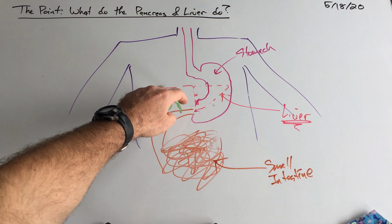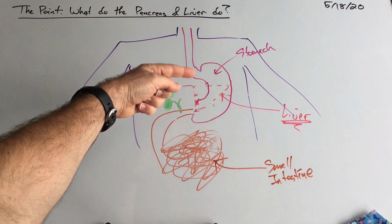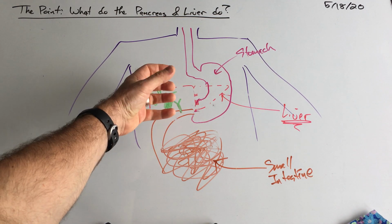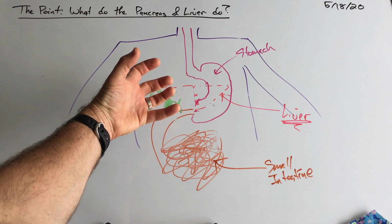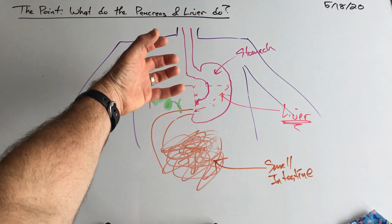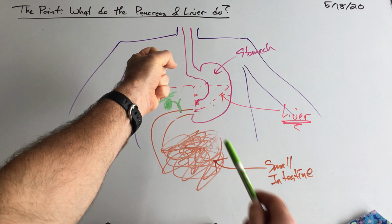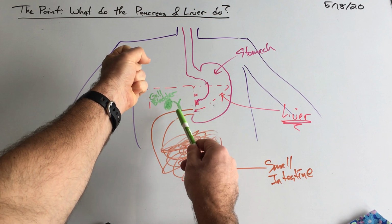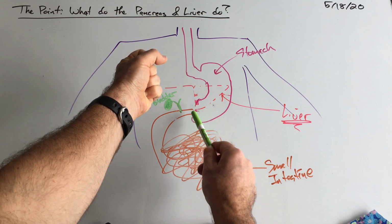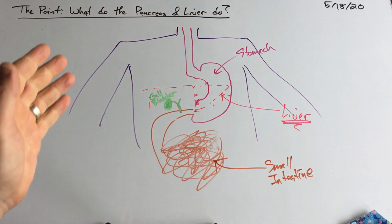And that way the liver doesn't have to make a ton of it all at once. It can just kind of make it all day, and the gallbladder can just hold on to it until we eat. And when the food comes out of the stomach into the small intestine, the gallbladder can just squeeze, shoot all of its chemicals into the small intestine when the food passes by, and then off it goes.